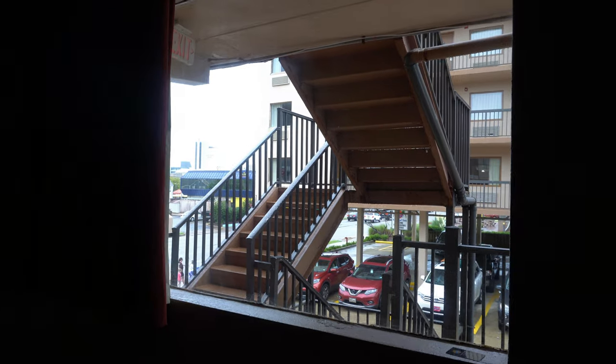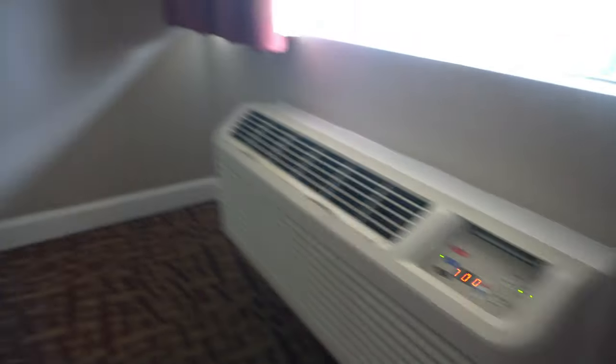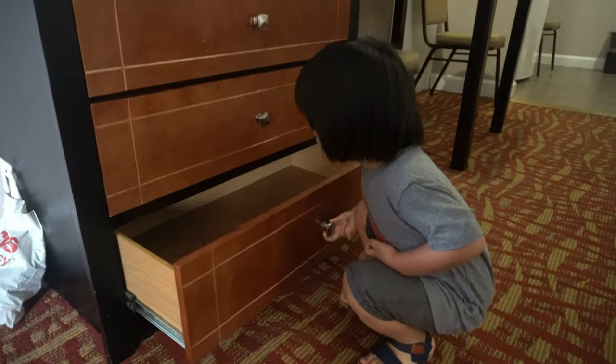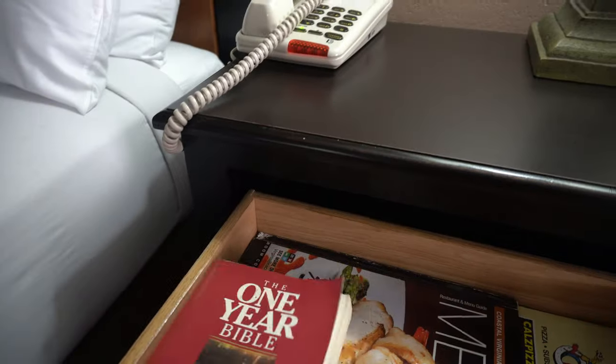So let me start the tour. Once you enter the room, there's the grand window that you can view from the outside. Here's our air conditioning system and two double-sized beds. Here's our whole body mirror. Here's our television. And chest drawers. As you can see, Primo is demonstrating right now. Lampshade. Telephone. You have the Bible, magazine.